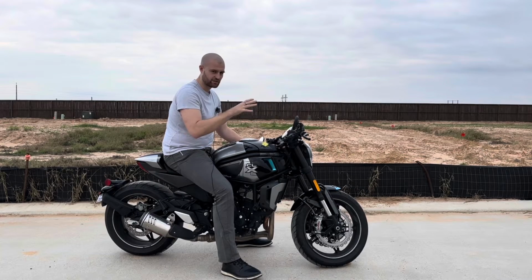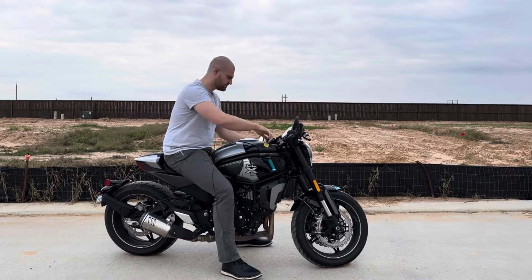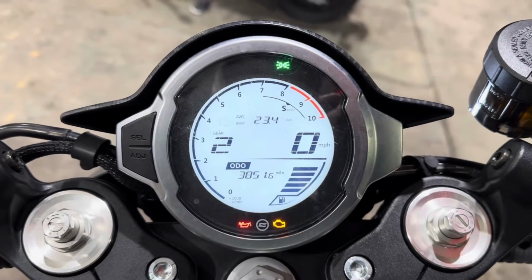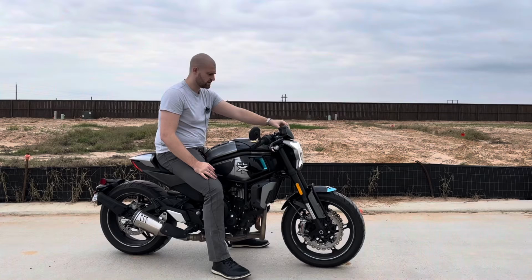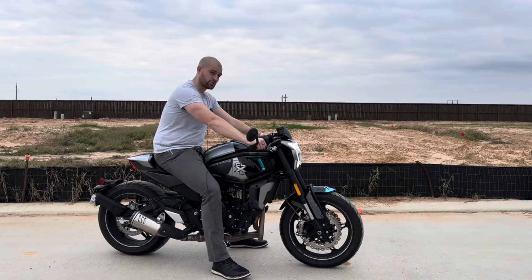This bike does have locking forks, so when you park it, you can lock the fork sideways. It's got miles per hour, it's got a tachometer, it's got average speed. I'm guessing you can flip through that for different options. It's got an odometer, it's got a gas gauge, it's got a trip meter, it has a gear indicator. This has an eco and a sport mode. Oh, this has cruise control?